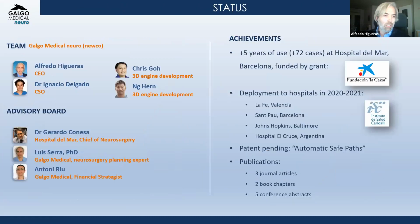So this is the multidisciplinary team I was talking about. We've been working on this for 5 years now, and we have Ignacio Delgado, who is a doctor, and we have a couple of developers who are based in Singapore, because they are developing there the rendering engine, the stereographics. And we also have a chief neurosurgeon, Gerardo Conesa, who is currently operating in Hospital del Mar, and a couple of other engineers from Galgo Medical who believe in this area of the company and are willing to push forward to create a new company to tackle this development.